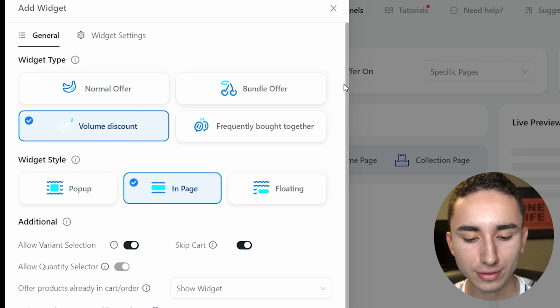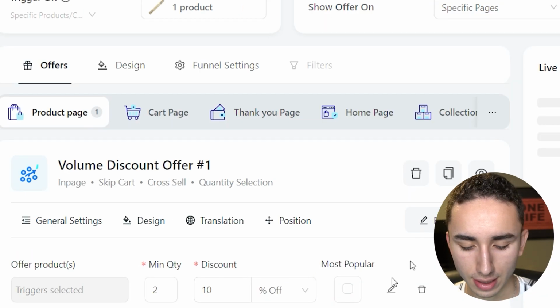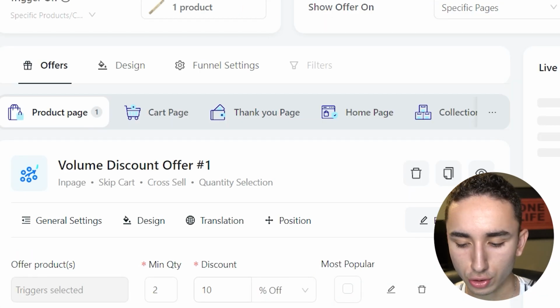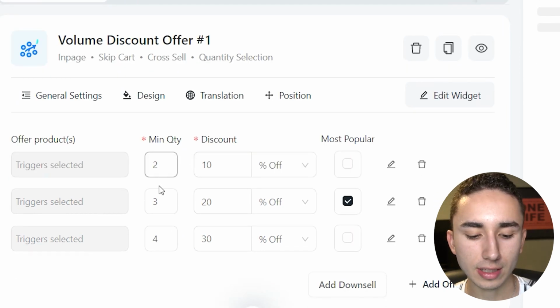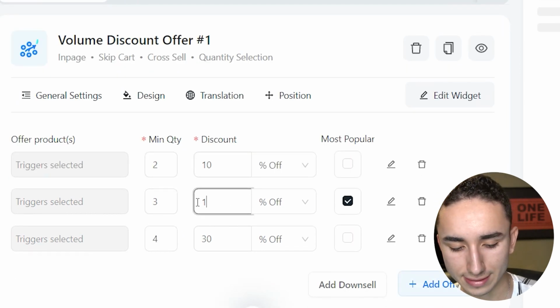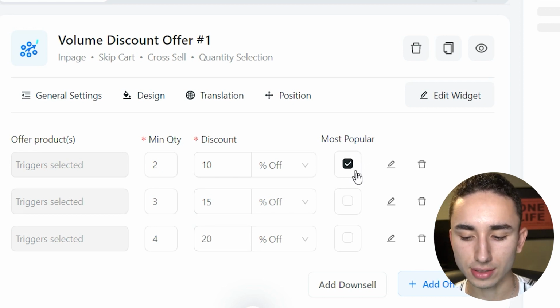So we're going to scroll on down after clicking add widget, do volume discount, do in page, then we scroll on down to continue. Now from here, I add 2 offer rows. Sometimes I'll do 3 depending on the product. So for this, let's do a minimum quantity of 2, 3, and 4. And then the discount will be 15, 20% off. Then we'll do most popular as 2.